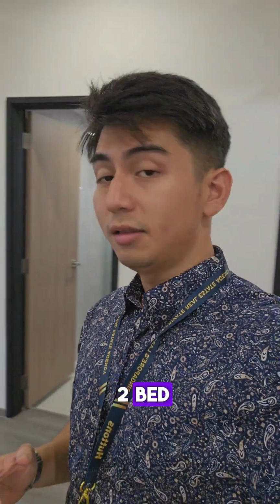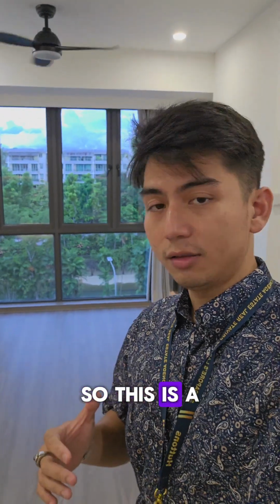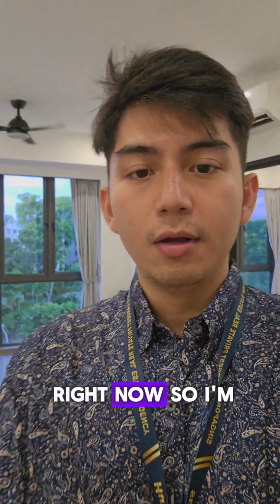Hey guys, I'm at this 2-bed 2-bath at the Legacy, which is near to Stevens MRT station. So this is 764 square feet. It's recently renovated. It's available for rent right now. So I'm going to show this place.